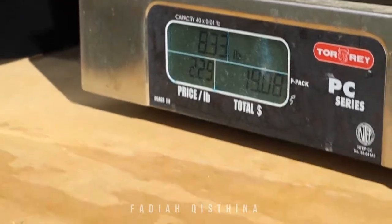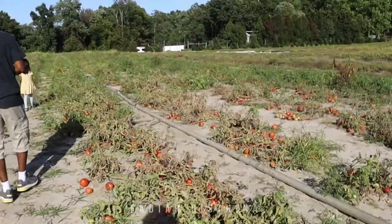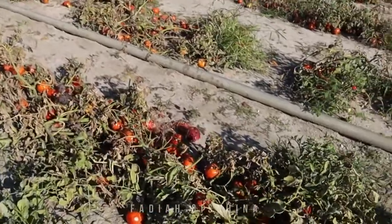8.32. I don't know if they'll add. Here is the tomato. Can pick up the tomato here. Ooh, so red, the tomato.